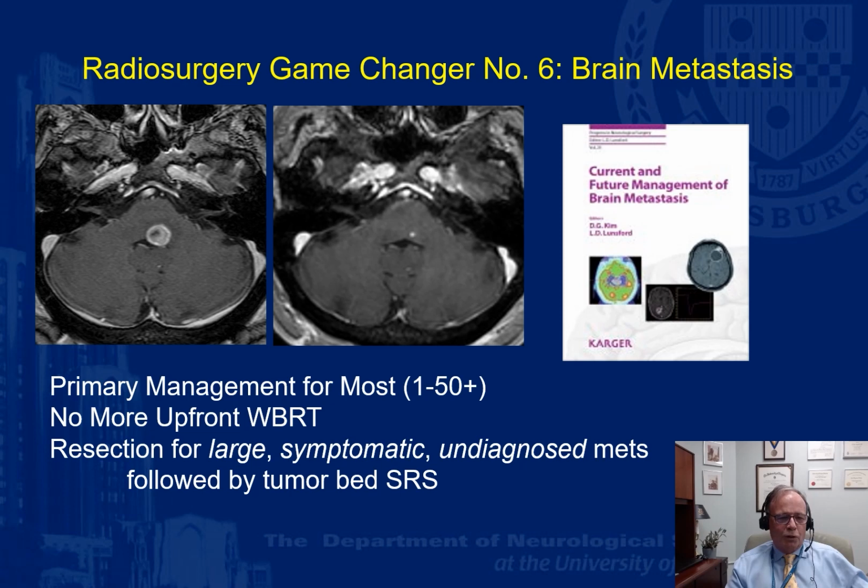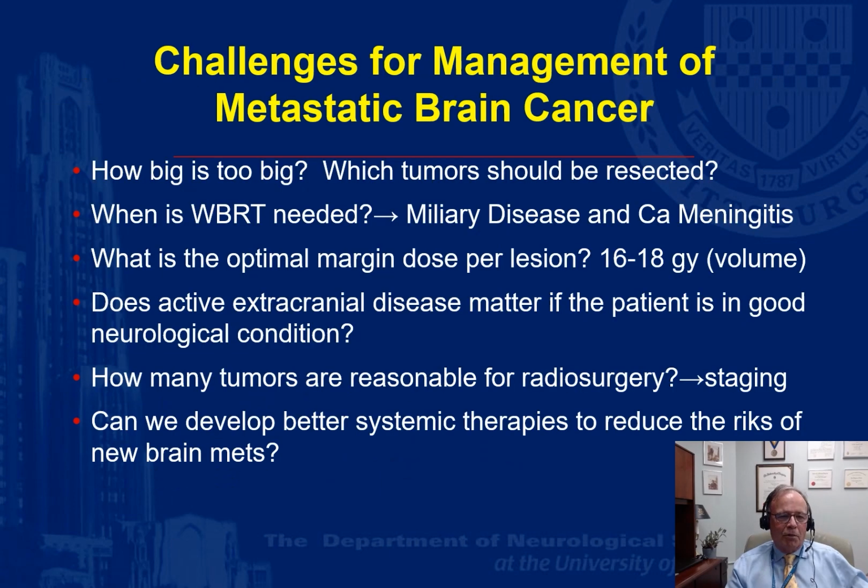For those patients who still require resection, we can treat with Gamma Knife, for example, the tumor bed, and that avoids recurrences in many patients. So over the years, we've been learning about how big a tumor could be treated. We can do it in multiple sessions, so-called hyperfractionated radiosurgery. We don't use whole brain radiation therapy except in the miliary disease cases, in those patients with carcinomatous meningitis. We now know much more about the optimal dose per target that's needed to control disease.